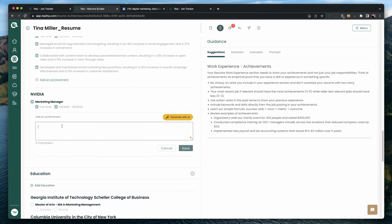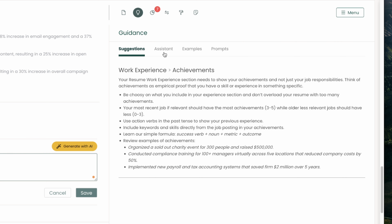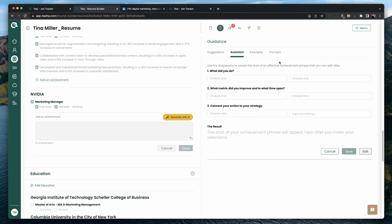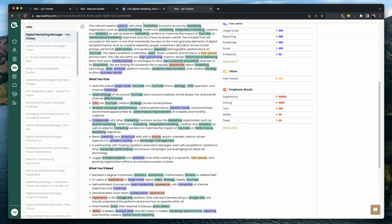The Teal Resume Builder has a really sweet feature to help you create achievements if you're struggling on how to format them, and it breaks the process down into 3 steps. What did you do? What metric did you improve and in what time frame? And then connect your action to some really good strategy. This is the format that makes a really great achievement. You're saying what you did and giving measurable context to the impact that your work had.